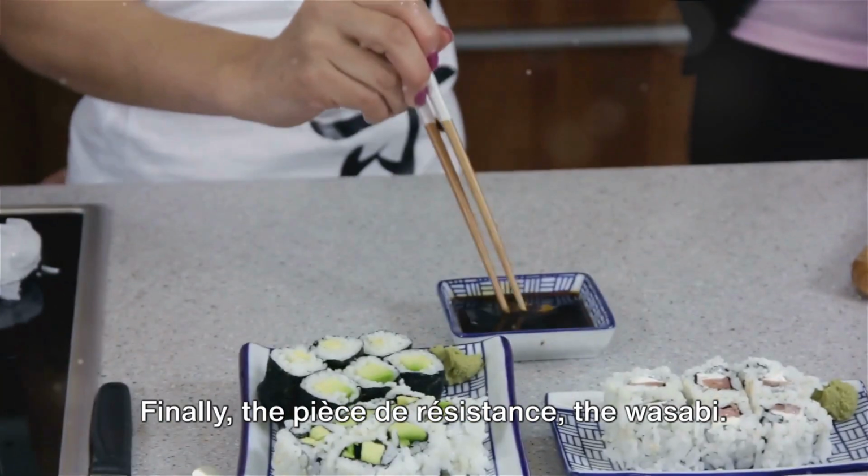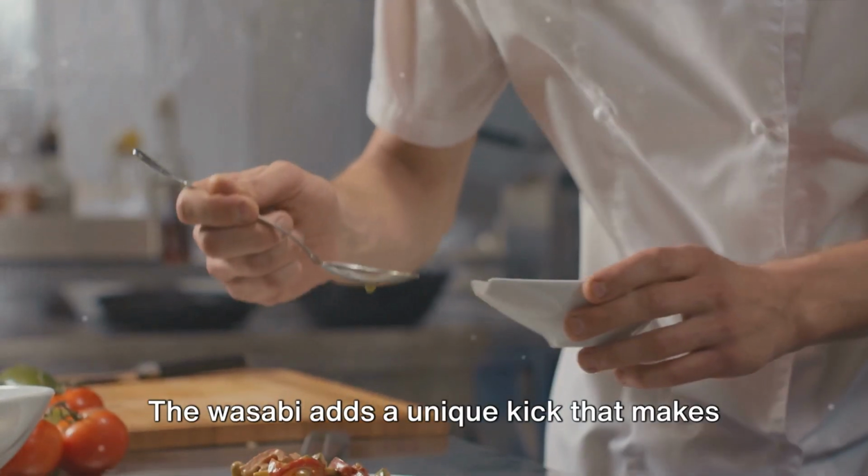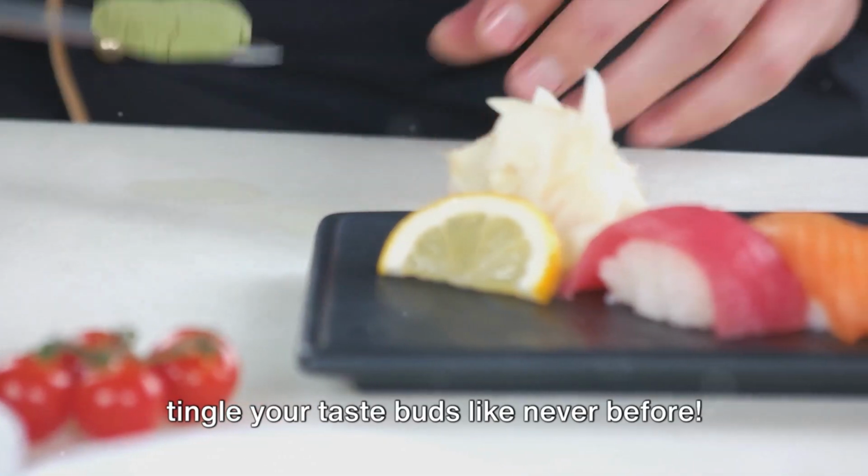Finally, the piece de resistance, the wasabi. Mix it into the curry and let it simmer. The wasabi adds a unique kick that makes this dish truly stand out. Now that's a chicken curry that will tingle your taste buds like never before.